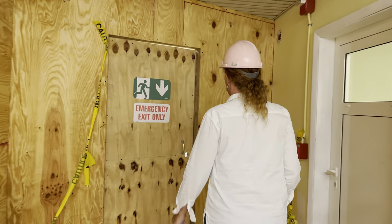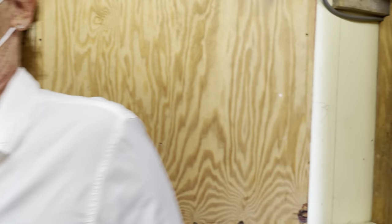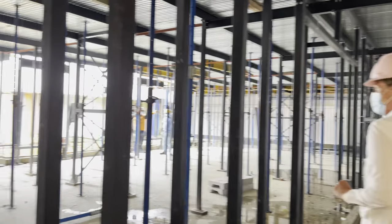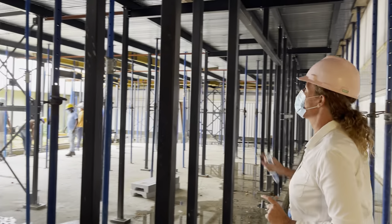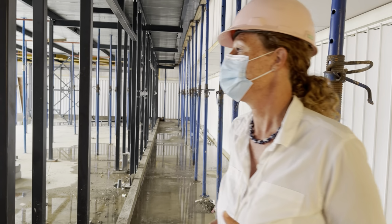We're gonna enter the construction site via an emergency exit only door. And please, let's enter our site, double patient room project. As you can see, the construction is fully on its way. And we still have a lot of jacks in place supporting the roof that was recently poured. The double patient room project consists of five patient rooms with a sanitary area in place.